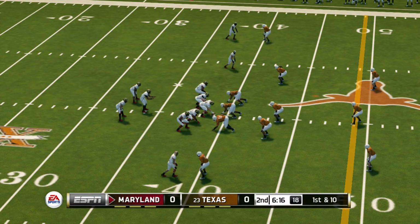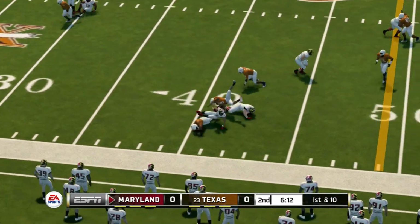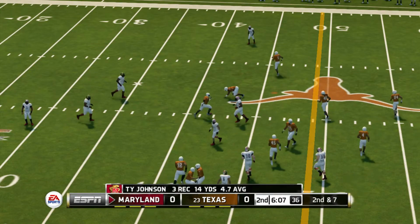Let's go. Let's get this ball back to the offense. Setting up blockers, the running back's got it on the screen. They'll bring him down around the 42-yard line.